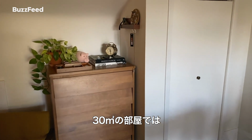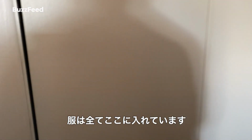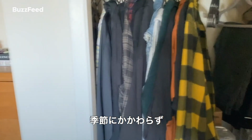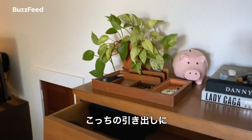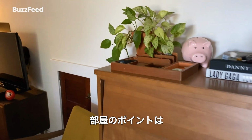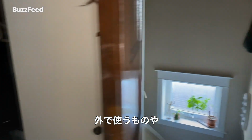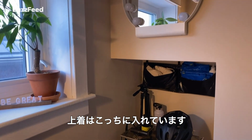Living in 330 square feet definitely poses some challenges when it comes to having clothing. All of my clothing gets stored in here, all of the seasons, and I have some of the other goods stored in the drawers here. The nice thing about my space is that because I have the outdoor or the landing area here, all of my outdoor gear and jackets don't have to occupy space in my closet.